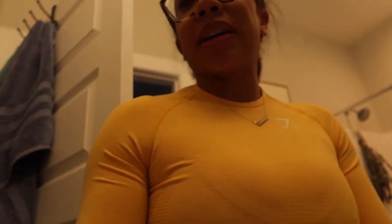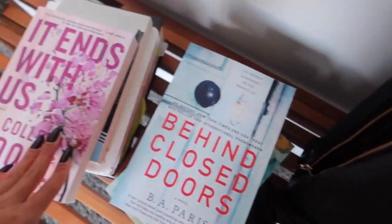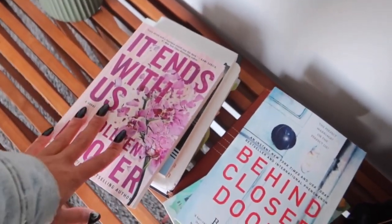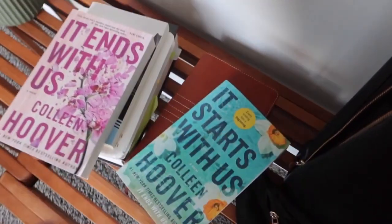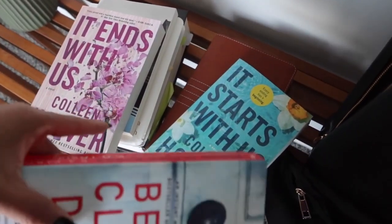My rest last night was probably a 6 out of 10. One, I was just trying to get used to the new mattress. Two, I had a weird dream last night. Oh, also, I went to the bookstore yesterday and I got more books. So I was gonna start the series It Ends With Us, and then I already got It Starts With Us. I believe that's the next book from this one, and then there's one after that or something like that.